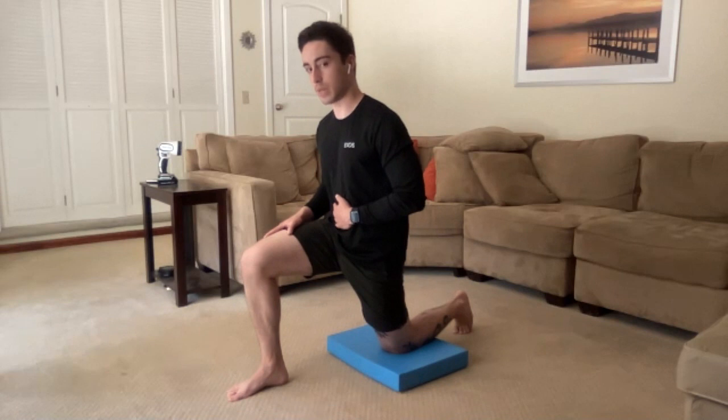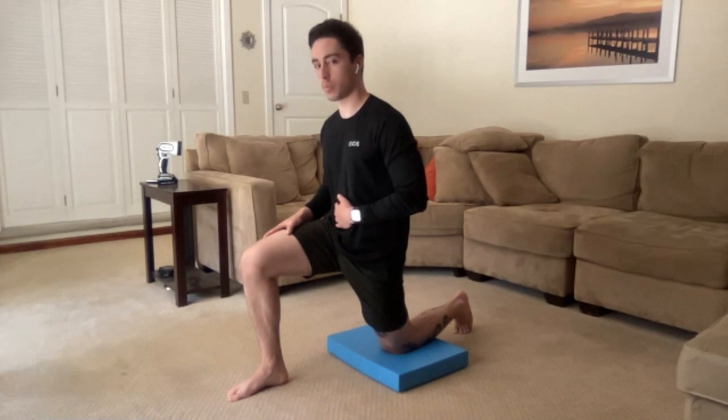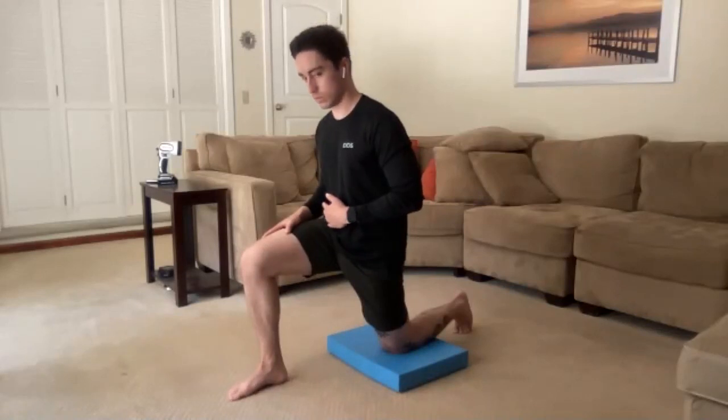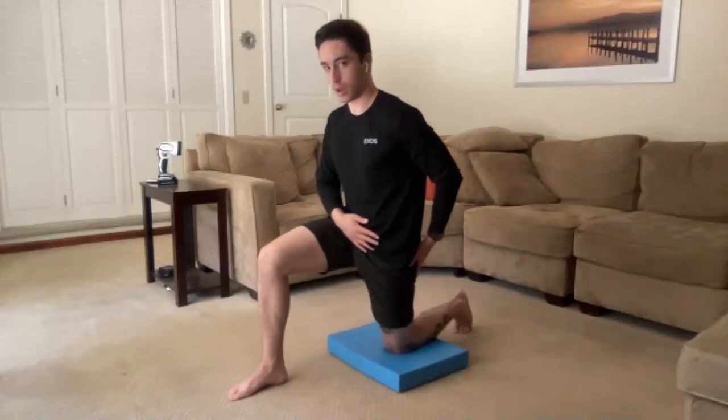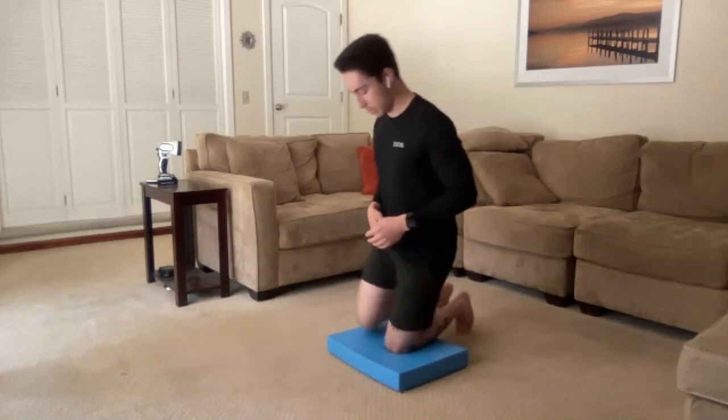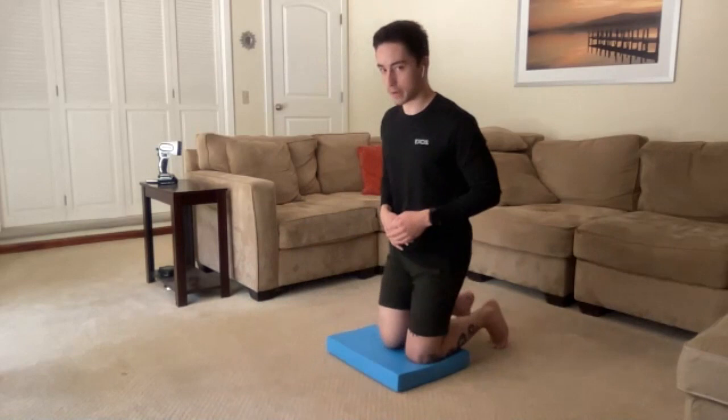Good job, you guys. Keep that glute squeezed. One more breath. Here we go. Nicely done. And on that exhale, we can shift our weight back, take the tension out of that hip. Let's switch it over to the other side.